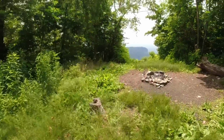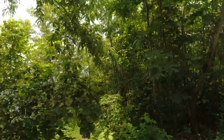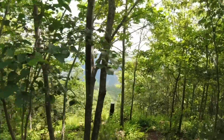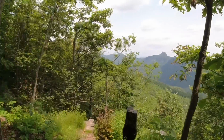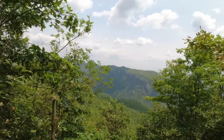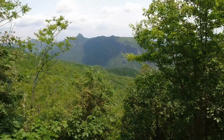Let's take a look around first. I do have some insect repellent on because it is prime time for things like ticks, like deer ticks and things like that. But just look. It's so beautiful up here. Just look at that. It's amazing the views you get here. Again, I'm not wearing my best shoes for this, but look at that.